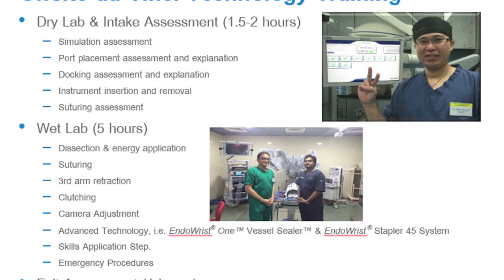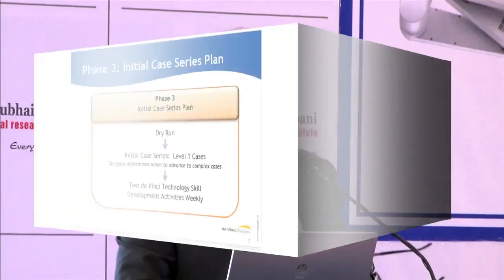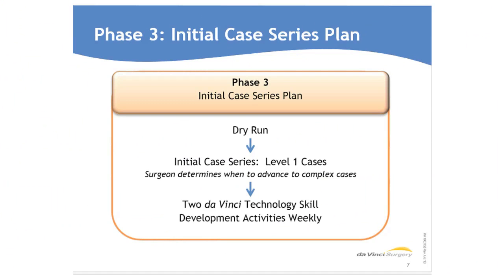And then at the end of the day, after walking through emergency procedures, we give you an exit assessment. And in almost all cases, the surgeons who were committed to the process score very well at the end of the day, and they leave with the confidence, ready to start preparing for that first case. Which leads me now to really phase 3 of this technical training pathway.